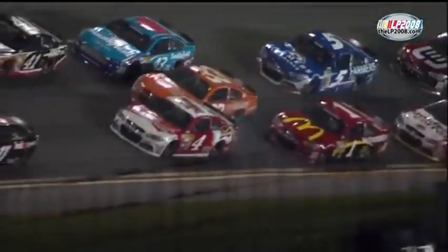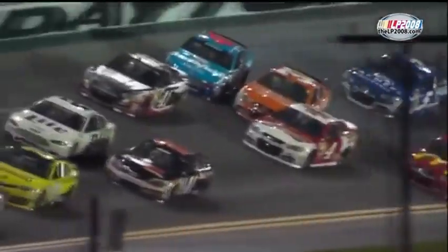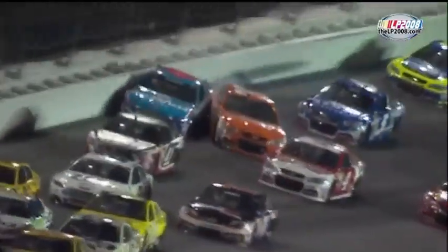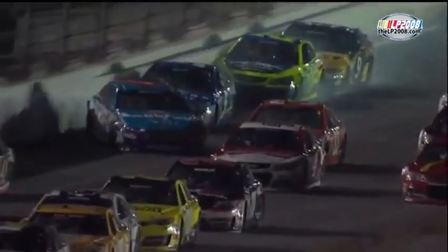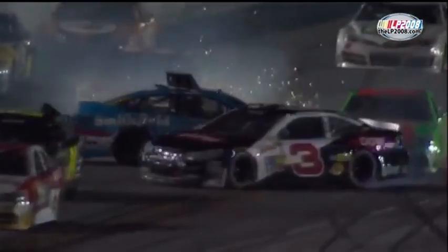Brian Scott down right next to, and Kevin Harvick makes contact in the 4. That's what shot Scott. Yep. That's what shot the 33 up the hill. I knew something had to happen because the 33 abruptly turned to the right and went up the hill. We got our pole sitter involved. Danica. Austin Dillon, Danica Patrick, Michael Waltrip among those involved.